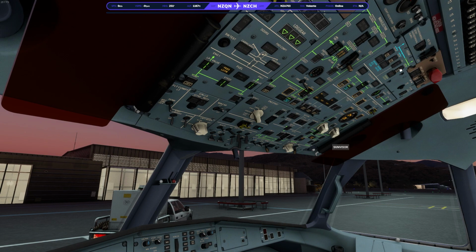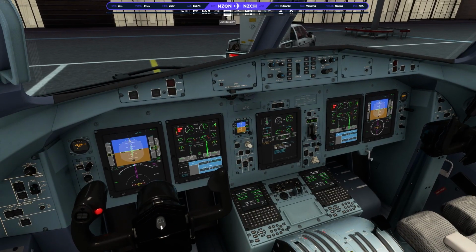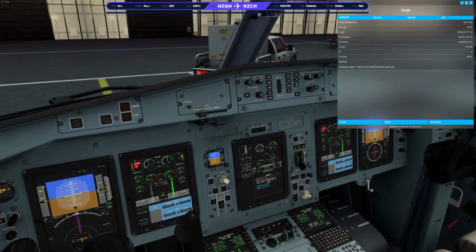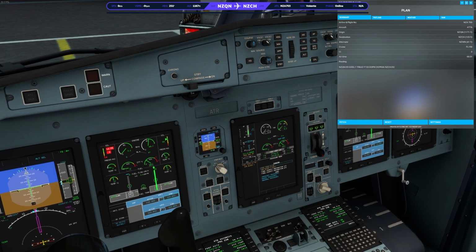Once that's on, we've got to go up and turn on the hydraulic pumps to keep the hydraulic power going, and then we turn on the oxygen. So the next thing that we're going to do is pull up our sim brief panel, fetch our flight plan, and our cruising altitude is 190.